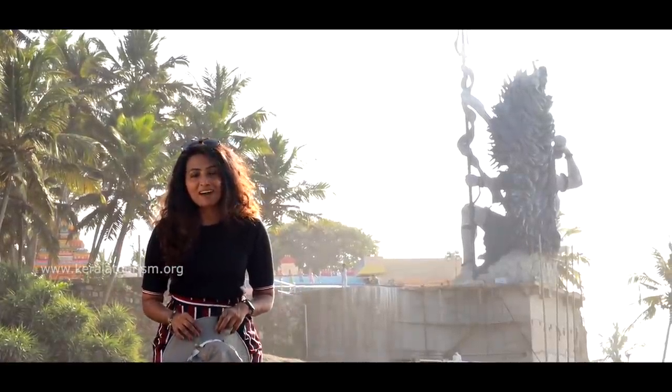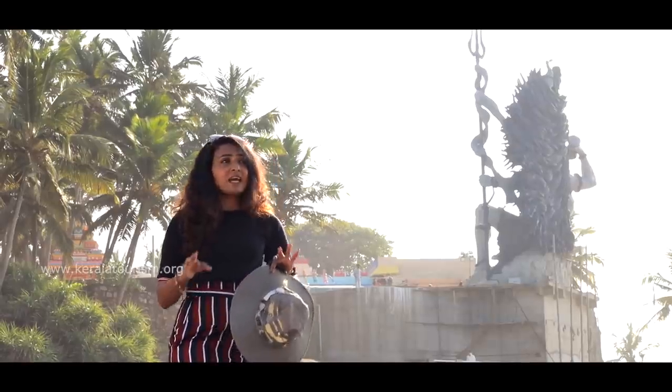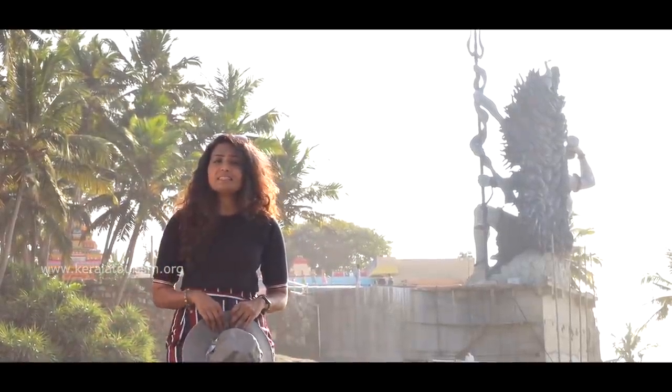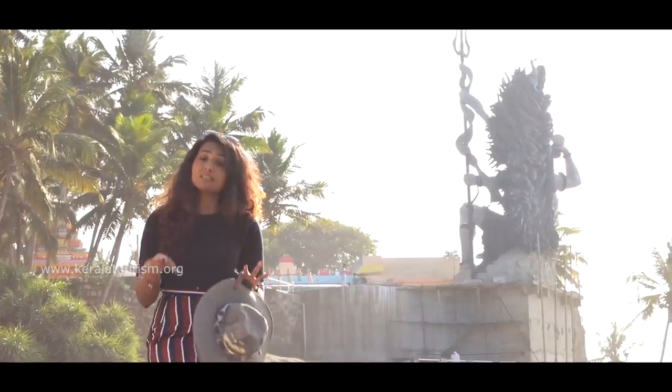A quick walk around the Arimala beach, and I must say this is one of the calmest and quietest beaches in Trivandrum city. With its serene beauty, the rocks and the sands, you can even witness the sunrise and the sunset while you are at Arimala beach. So if you are at Kovalam, this is definitely a must visit place.